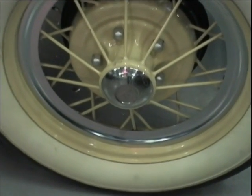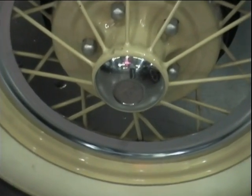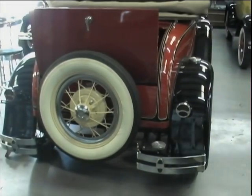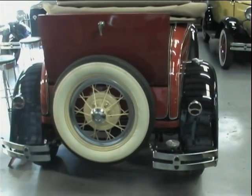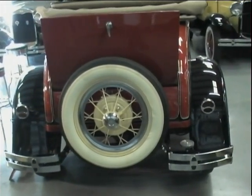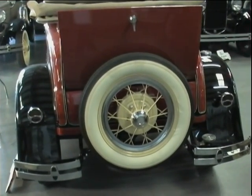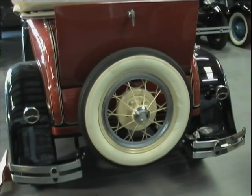Wheels was hard to find, but they just come out with new ones. They want $250 a wheel for them. For replicas. Yeah, but they're identical. And did they come out making them because so many people are rebuilding these cars? Right. Yeah, there's too much demand for the wheels. You just got to where you can't find decent wheels.